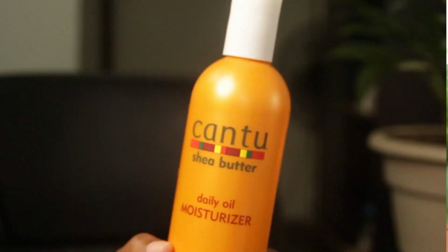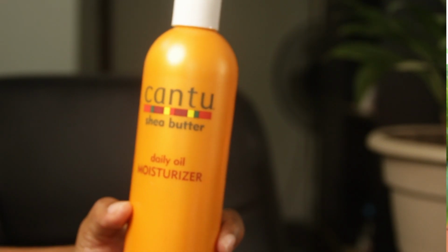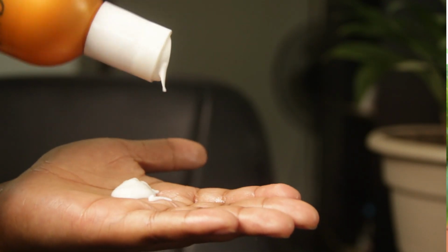Personally, when I use the Cantu Daily Moisturizer Oil, I've noticed that it does not penetrate my hair right away. Even though I'm high porosity, I have to let that product sit on my hair for some time before I can seal my hair or do anything to it for it to feel supple and soft. But if you've been using this product, and even if you let it sit for a while, it still doesn't make your hair feel soft, it still doesn't make any difference to your hair, maybe that product just isn't made for your hair.